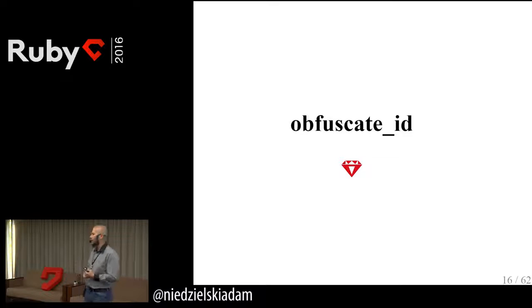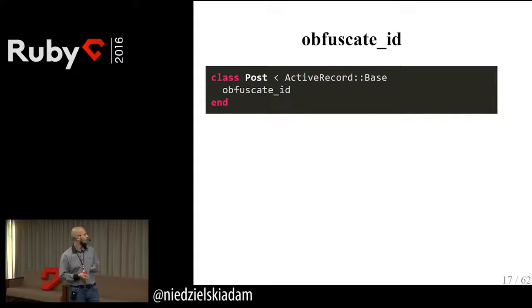RubyC, probably less popular. It's a gem which maps your database identifiers to some bigger numbers for presenting them in your URLs. For instance, if you want to present your application to your investors, you don't want them to be aware that you have like 10 users, and it's easy to guess by looking at the ID. So this gem changes this behavior and a bit messes up the IDs.